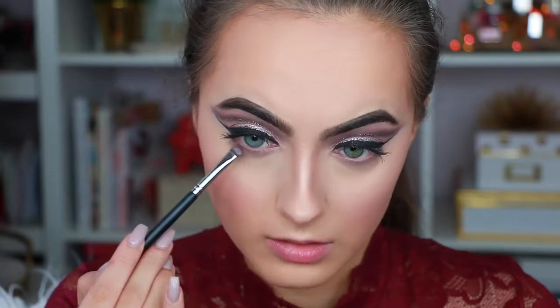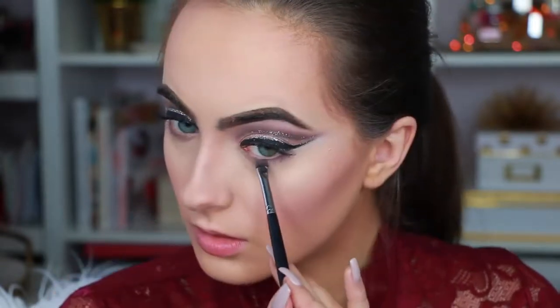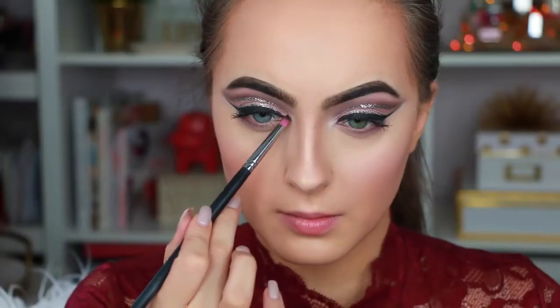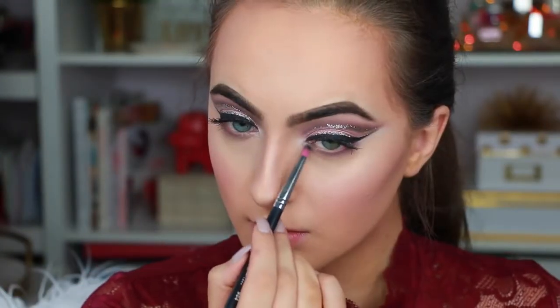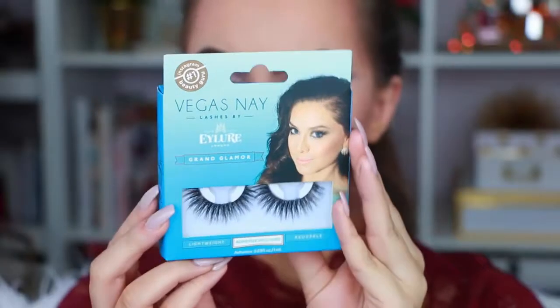I wanted this to be a light lower lash line shadow, nothing too harsh, so I used a really light hand. Be careful, you can easily make this too much. I just thought there was a lot going on the top of the eye already. And I'm also going to use Frozen, which is this beautiful white shimmer in the inner corner.